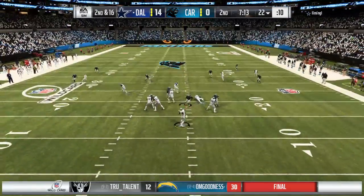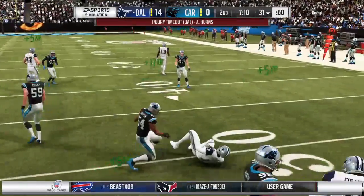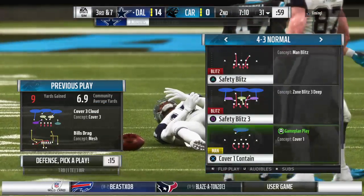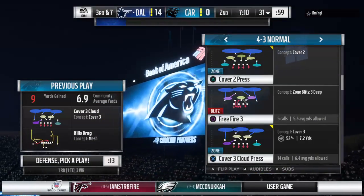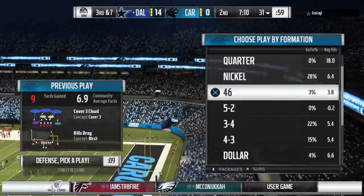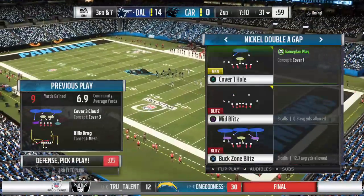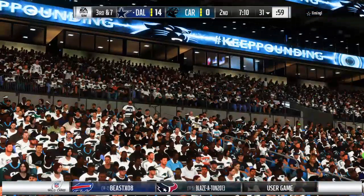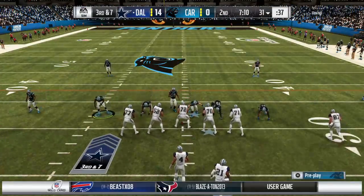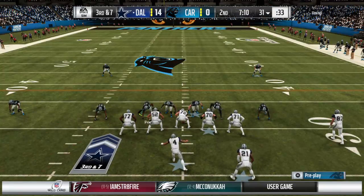From the shotgun, it's Prescott. Over the middle, the connection to Hearns. And he showed off the athletic juke. Good little gain there. Not a whole lot of real estate, but a nice carry. And the Panthers bring in their nickel set as they try to defend here on 3rd down. 5 defensive backs.